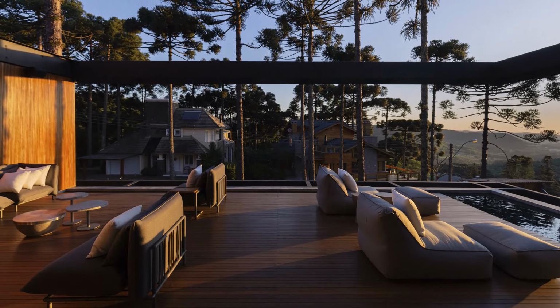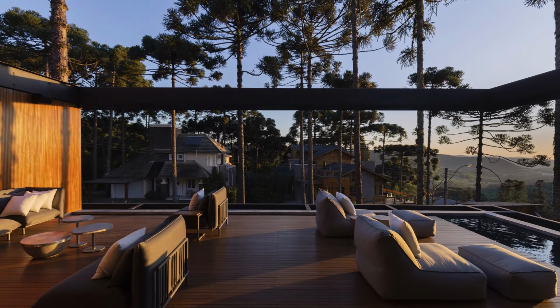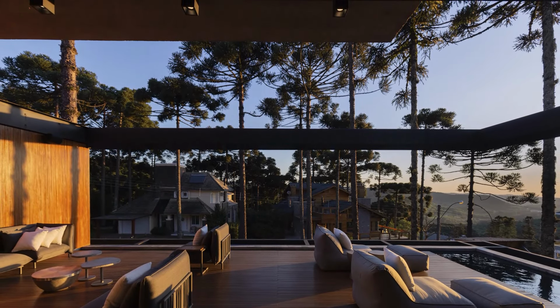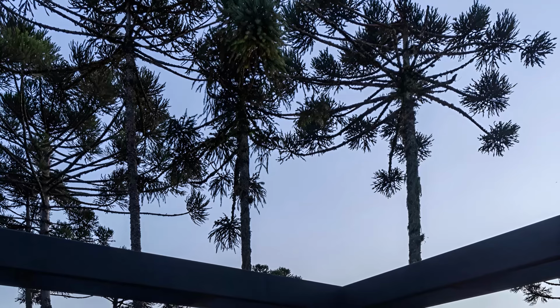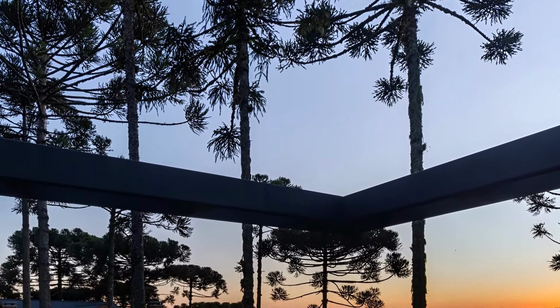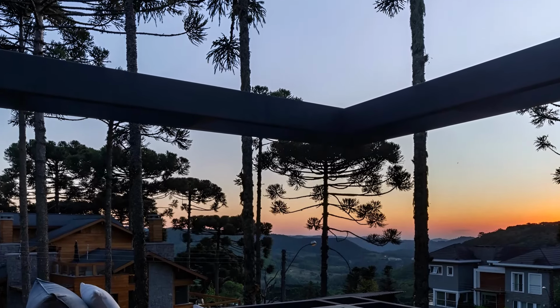Imagine yourself relaxing by the infinity pool as the sun dips below the horizon, painting the sky in vibrant hues. Picture family gatherings filled with laughter in the expansive social area. Envision waking up in the master suite, rejuvenated by the breathtaking views.